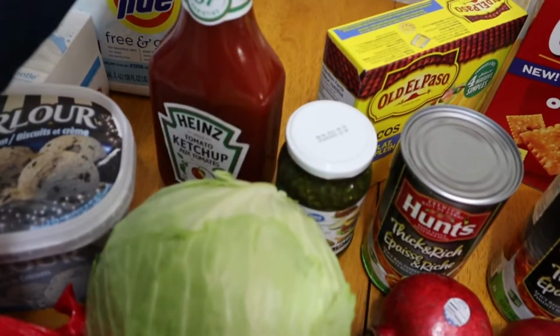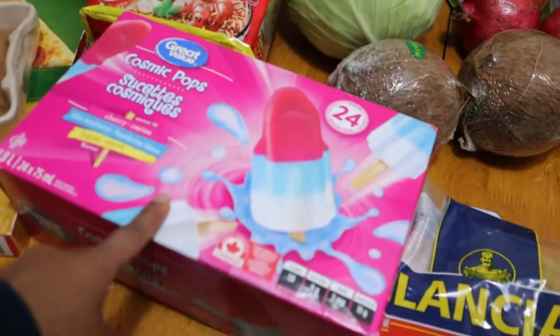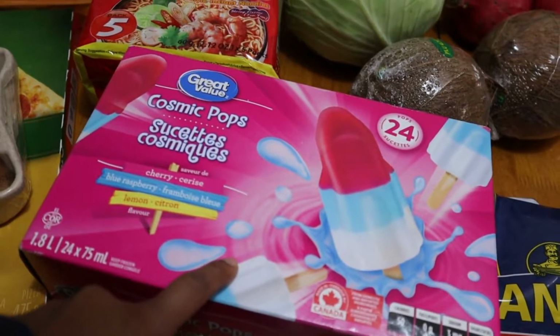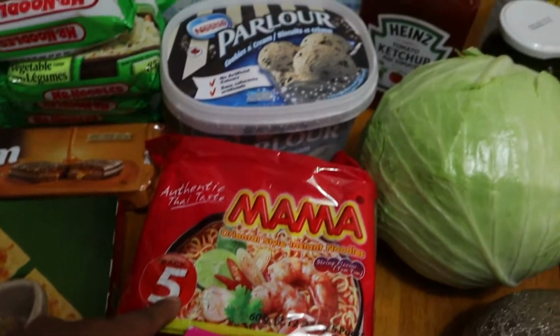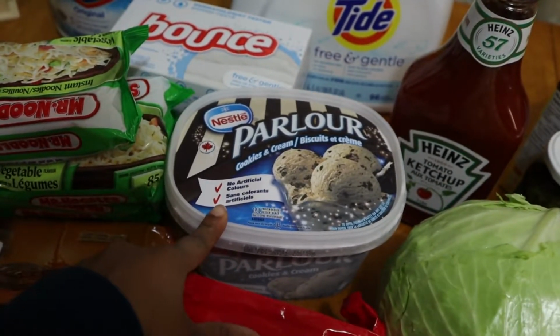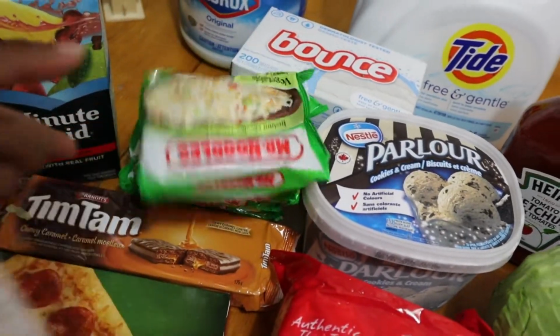Okay, and then over here we got ketchup, 1 liter, which was $3.97. Cabbage, I think, was about 68 cents a pound. These Rocket ice creams were $3.97. Over here, a 5-pack of noodles was $2.47. Ice cream, Nestle cookies and cream, $2.44. Mr. Noodles packs, we got 5 of these. They were 47 cents each.